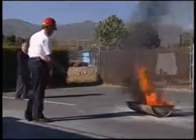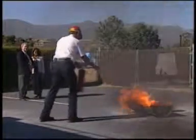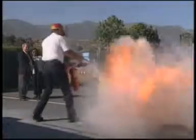One thing we don't want you to do is get too close when you first start to fire it up, because you can see it can come back on you.